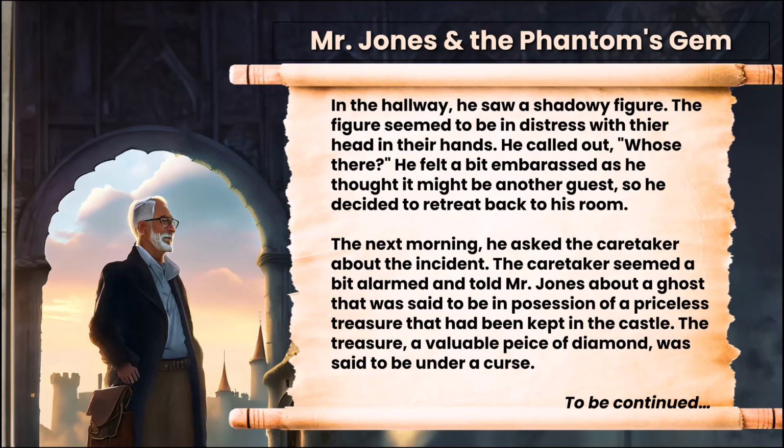Let's correct the final page. Our first mistake is there. It should be THEIR. Our next mistake is whose. It should be WHO'S. Who's there? Who is there? Our next typo is embarrassed. Embarrassed has double R and double S. Our next mistake is possession. Possession has 4 S's, POSSESSION. And finally, our last typo is peace. Peace is spelled PIECE.